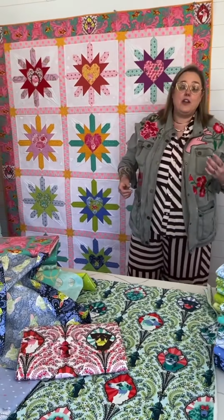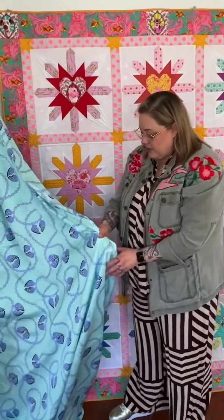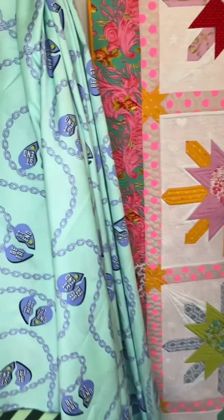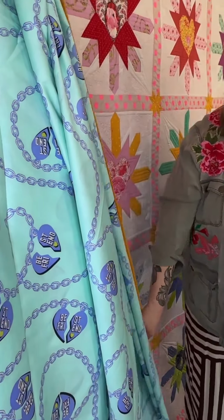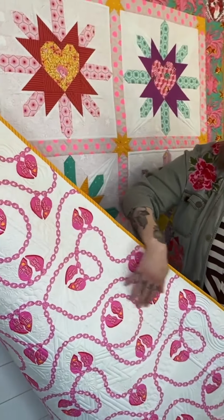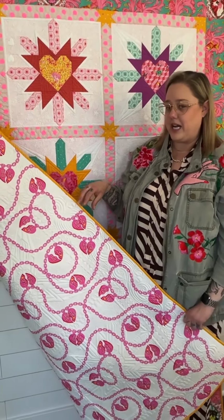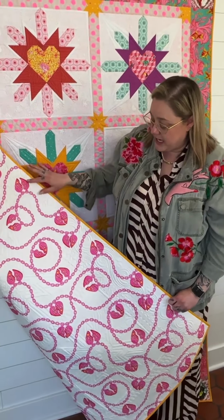But then we have the 108s. And the 108s, which are our wide backings, I took the best friend charm and blew it out into a really pretty non-directional 108 inch wide back. And so we have it in the blue and we have it in the pink. And look at how beautifully that quilts up. So pretty. The pink on this is really sharp. It's super bright. It's a really good, clear pink. The fabric mill really nailed the pink on this.